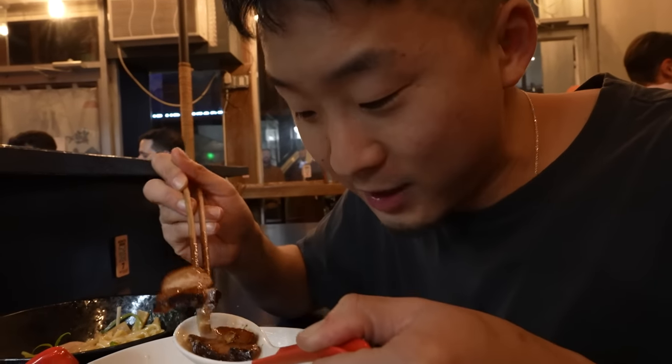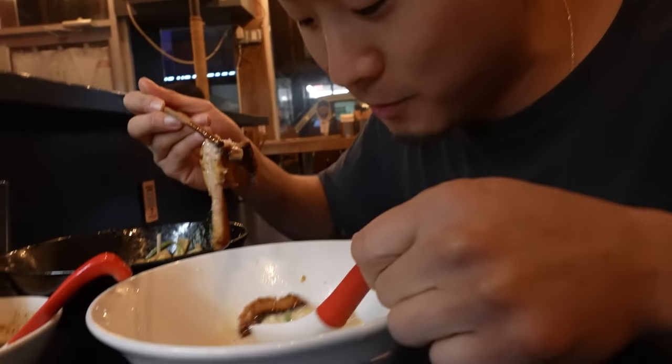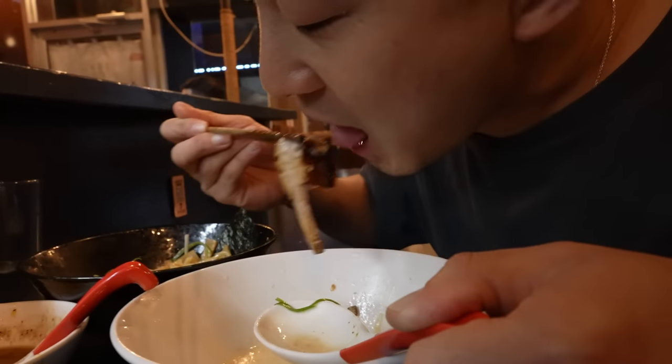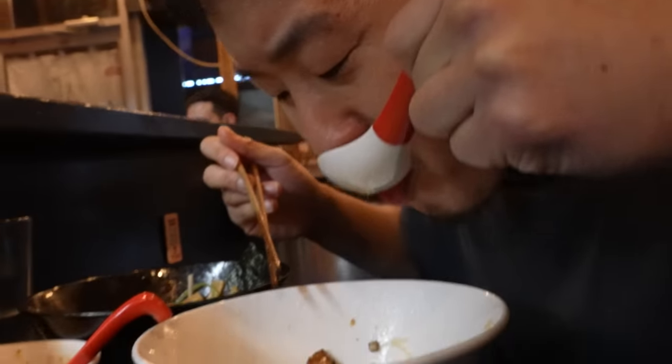Guys, I had both ramens and I gotta tell you, I'm being 100% honest when I say when you get the chashu, the pork belly with the tandoori broth, that is some of the best ramen I've ever had in my life. The Sukumen here is good, it's great, but this is better. Oh my God.